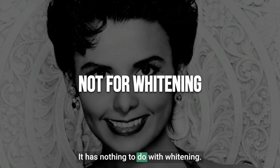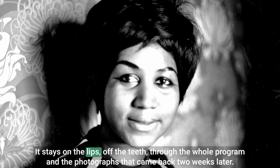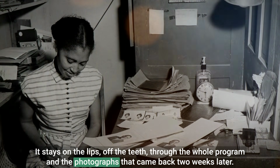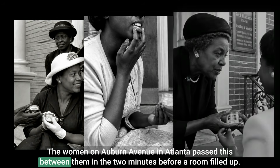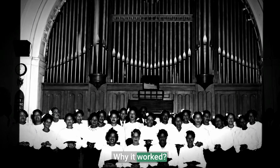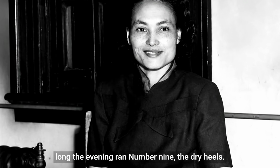It has nothing to do with whitening. Lipstick does not stick to a surface coated in Vaseline. It stays on the lips, off the teeth, through the whole program and the photographs that came back 2 weeks later. The women on Auburn Avenue in Atlanta passed this between them in the 2 minutes before a room filled up. Why it worked. The slick coat gave the lipstick nothing to grip on the teeth, so the smile stayed clean no matter how long the evening ran.